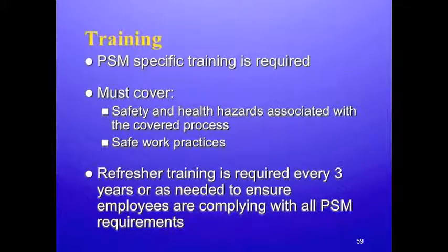For training and initial training, implementation of an effective training program is one of the most important steps that an employer can take to enhance employee safety. Accordingly, PSM requires that each employee presently involved in operating a process or in a newly assigned process must be trained in an overview of the process and its operating procedures. The training must include emphasis on specific safety and health hazards of the process, emergency operations including shutdown, and other safe work practices that apply to the employee's job tasks.